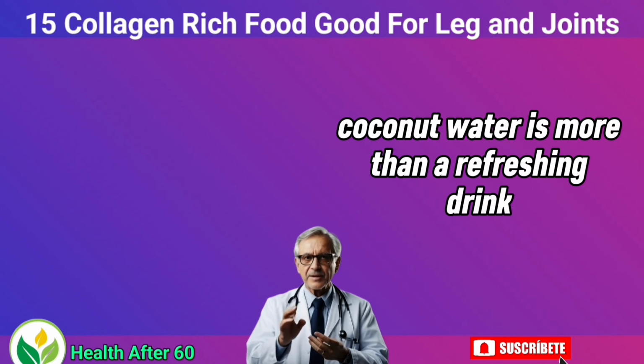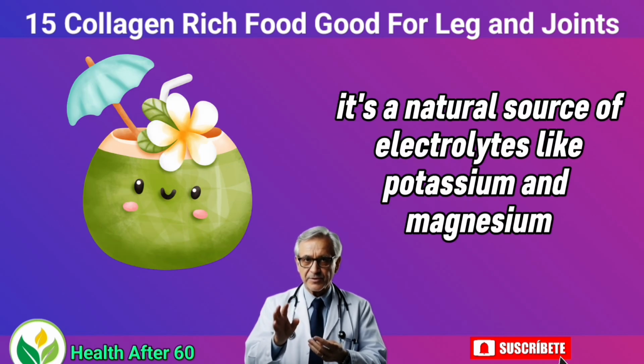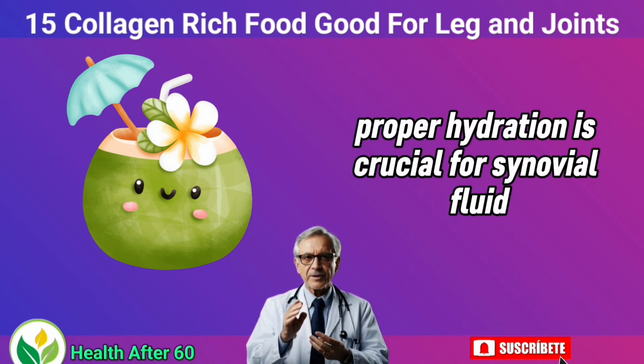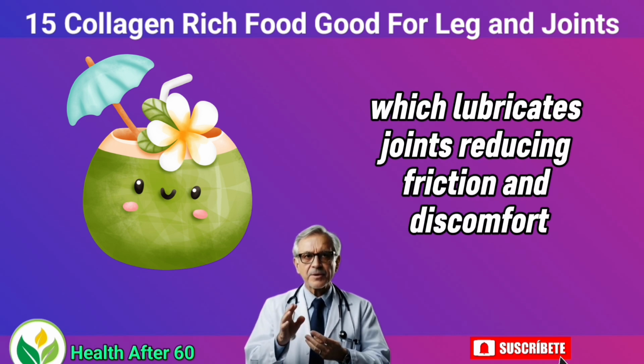Coconut water is more than a refreshing drink. It's a natural source of electrolytes like potassium and magnesium, which reduce swelling and maintain tissue hydration. Proper hydration is crucial for synovial fluid, which lubricates joints, reducing friction and discomfort.